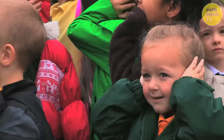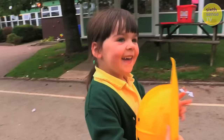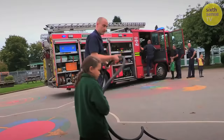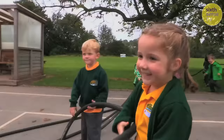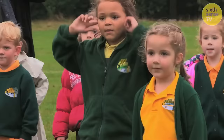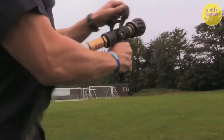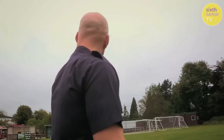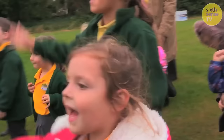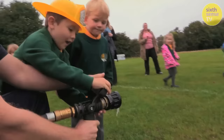The siren needs to be loud so everybody will hear it. That was the baby noise. Look, the children are helping firefighter Neil roll out the water hose. Who wants to see the water? You don't want to see it? Who wants to squirt it? Jacob is first to use the water hose.